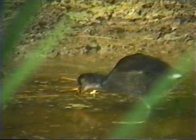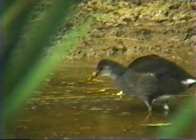The birds nest in the area in early spring and can be seen throughout the summer, teaching their young to find the best food. The young can swim and feed within a few hours of hatching. They grow rapidly and reach mature size in about 6 weeks. Moorhens will seldom fly, but will swim away from danger.